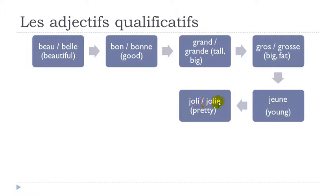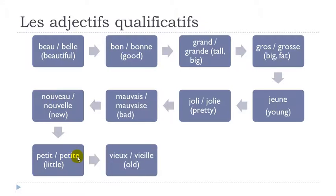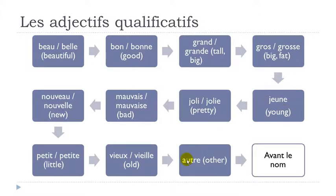Joli, jolie. Mauvais, mauvaise. Nouveau, nouvelle. Petit, petite. Vieux, vieille. Autre, same thing here as for jeune, only one form. Okay, so these adjectives will come before the word or before the name.